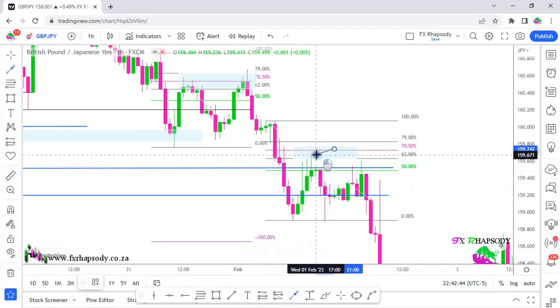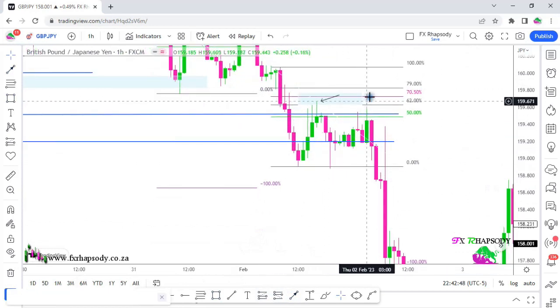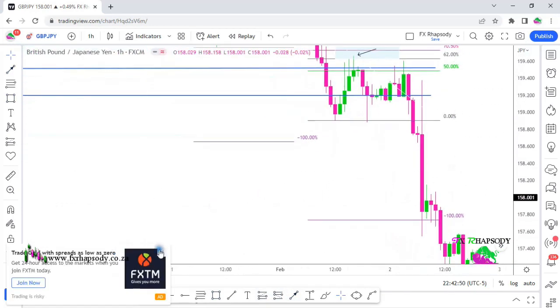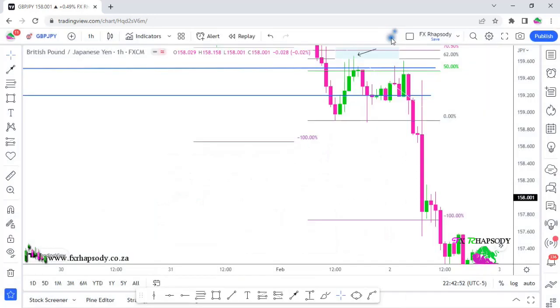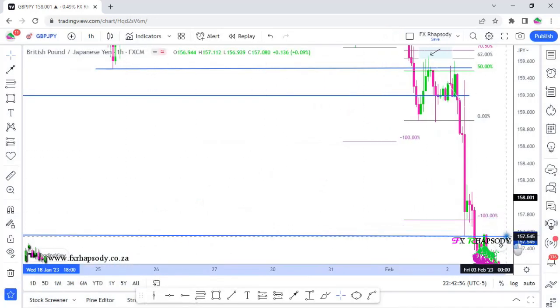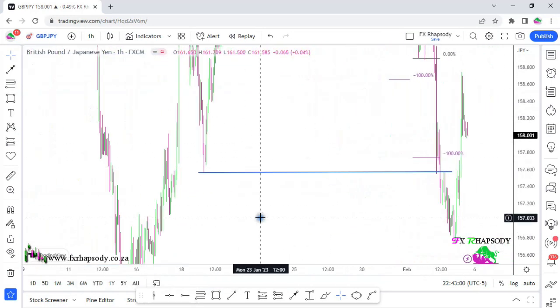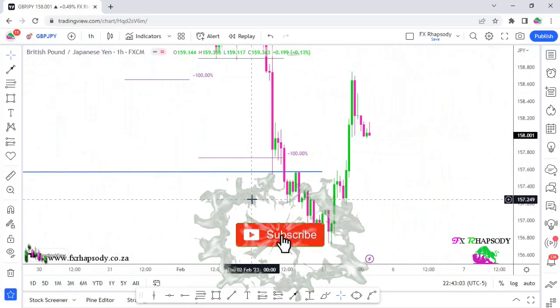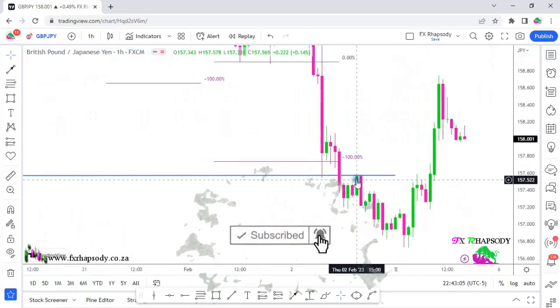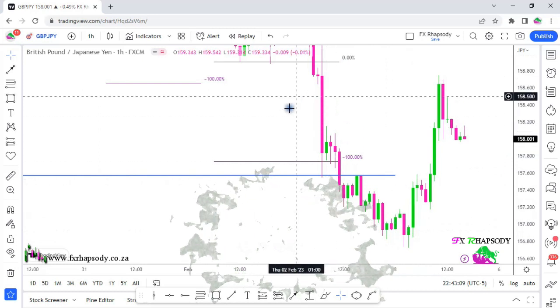There you go. Bam. Right into a beautiful little entry. Then price came up again, and then it started melting down. Why did it melt down? Because we have got liquidity. That's the areas that I've been drawing in. You see that? Okay. Zooming out there. That's the areas of liquidity price is hunting. So now we have a scenario where price started hunting liquidity areas.